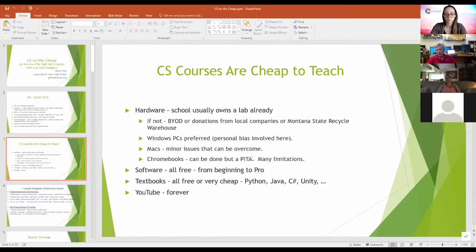Textbooks. I find free textbooks. For my Unity course, there's a guy in Ireland. I buy his textbooks at $9 each, just a PDF. He sells it to me, and says, oh yeah, you can use that with as many kids as you want. $9 textbook. And then I use a lot of YouTube.